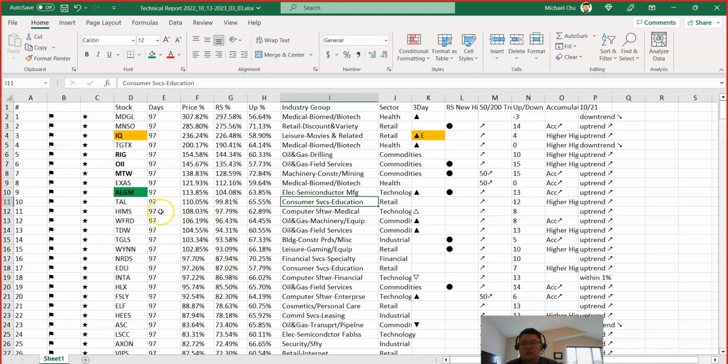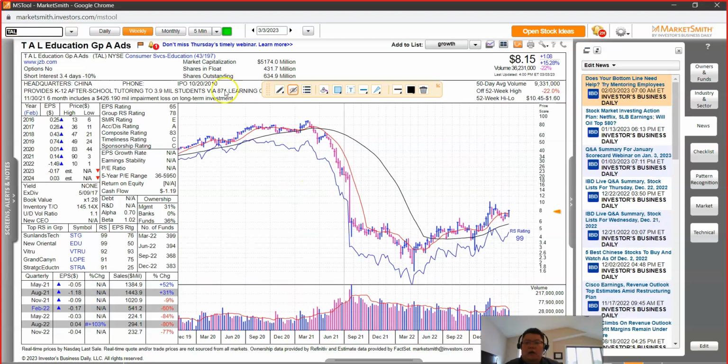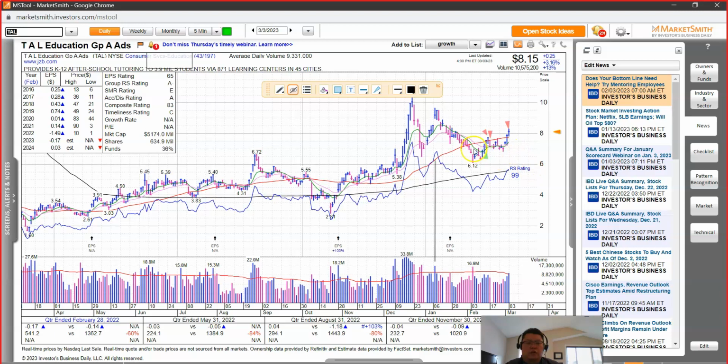So consumer service, education: this one and EDU are Chinese. I've been trading in and out because, like I said, these two stocks, I love trading them. I don't like holding them, because when they move 10%, it's usually one way or the other. Even this one is much smaller, so I don't think I make much money there. But right now I see it's moving strong, so I'm already making a nice profit here.